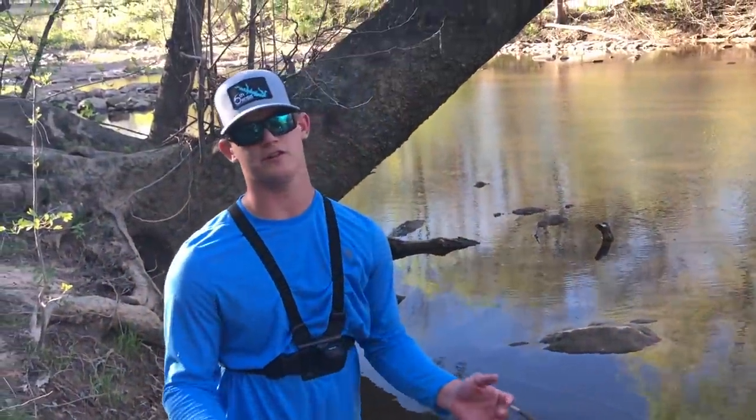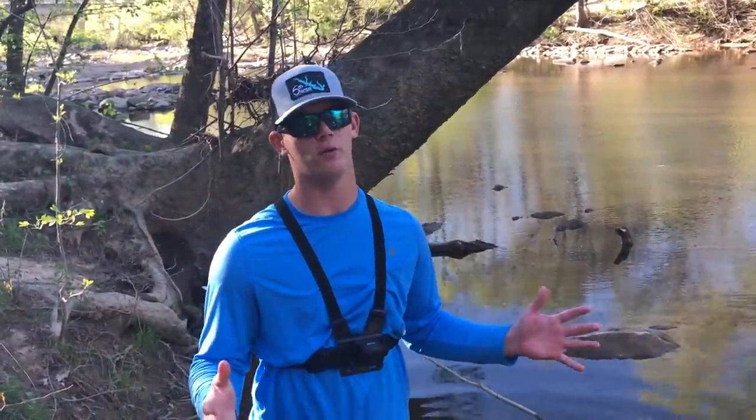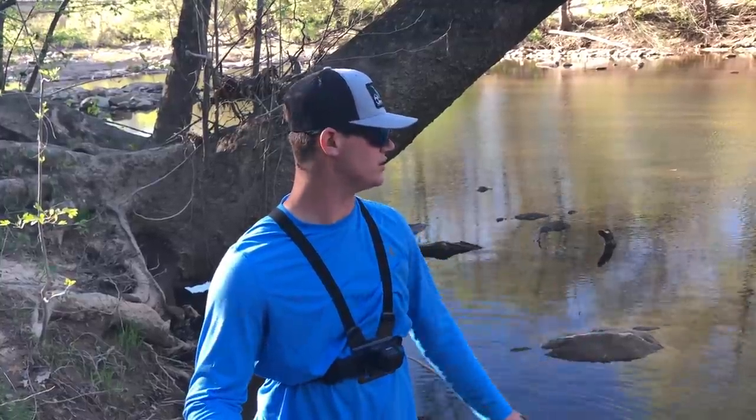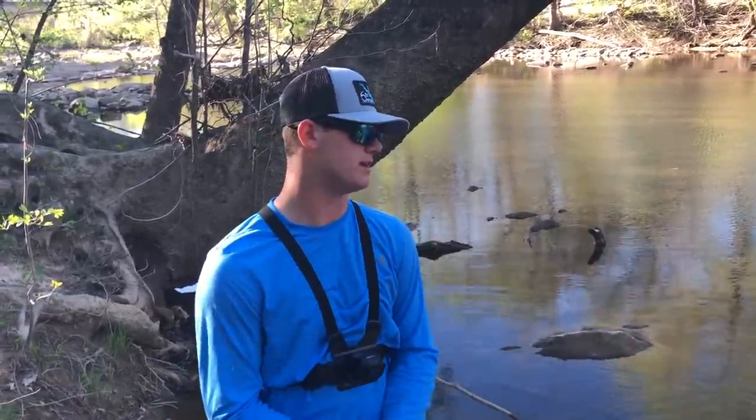There she goes. River fish are so strong. It is by far my favorite. I have a bass boat and I go fishing at the lakes and stuff all the time, but river fishing is my favorite. You get to go see those fish and they fight so hard. It's just the best thing. So if you guys have not got out and fished any rivers, you definitely need to try it.